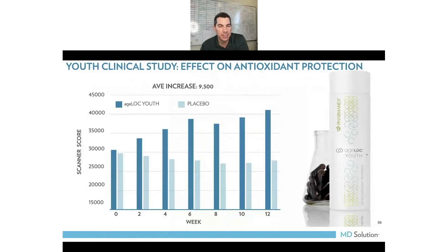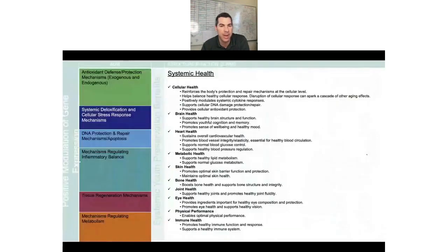They came out with some products. One targeted mitochondrial function, and then ageLOC Youth mimics the effects of caloric restriction for the entire genome. It's Scanner certified, meaning it's been shown to dramatically improve antioxidant scores, so it's very easy to demonstrate to your patients in your practice. It's also targeting six of the major aging defense mechanisms: antioxidant defense mechanisms, both exogenous and endogenous; systemic detoxification and stress response; DNA protection and repair mechanisms; inflammatory balance; tissue regeneration; and mechanisms regulating metabolism. This affects everything in the body, from individual cellular health to brain health, heart, metabolic health, skin, bone, joints, eyes, physical performance, and immune health.